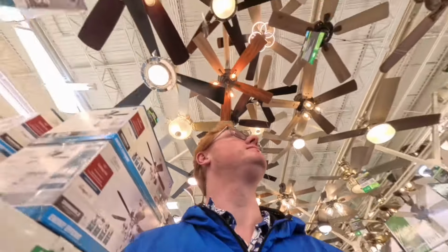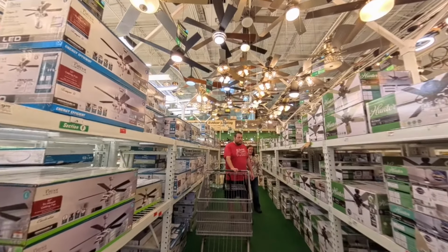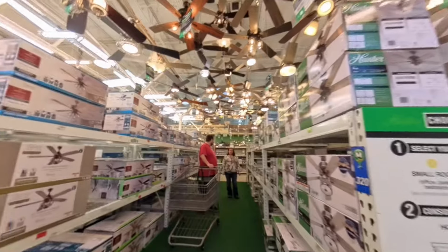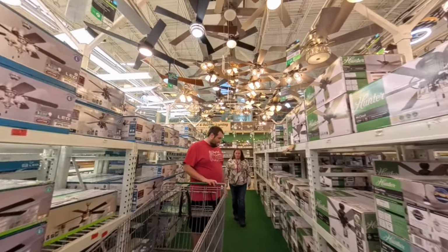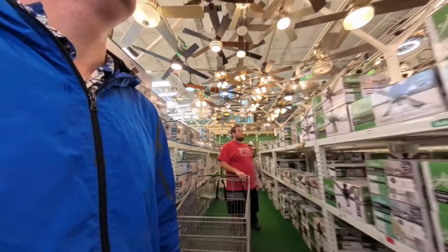Hey, these ones are on sale. Clearance is always good. That's like one of my favorite 4-letter words. Sale, free, clearance. Well, close enough. 4-letter word, 5-letter word, it's the same. Hunter's a good brand. Yes, Hunter's a good brand.